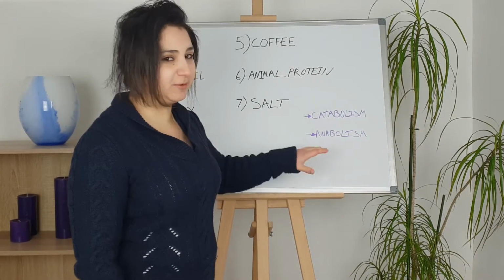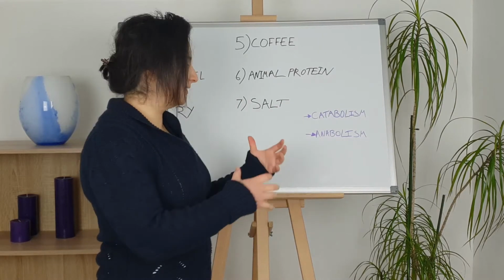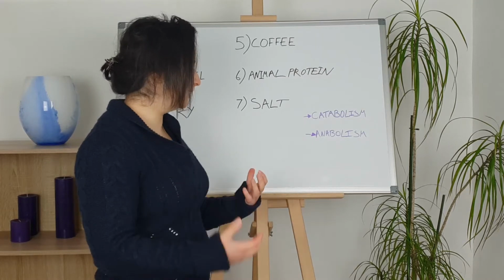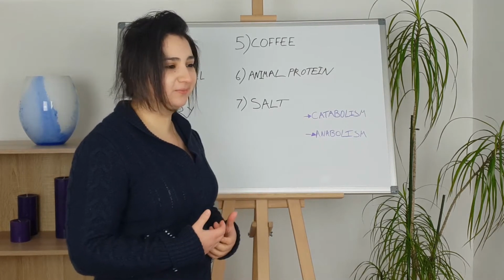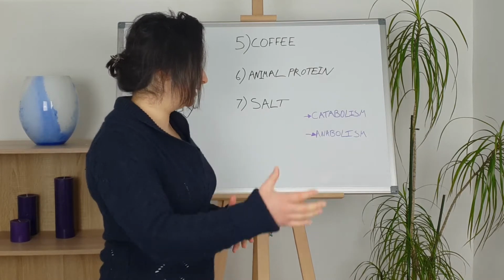Now, you probably have come across these 2 terms. Catabolism, the way you can think about it, is the breakdown of cells to create energy. Anabolism centers around building and growth, so you can think of anabolism as going to the gym and building muscle. That's the anabolic state.